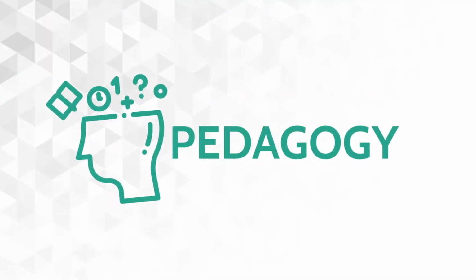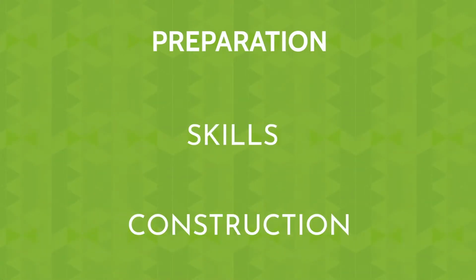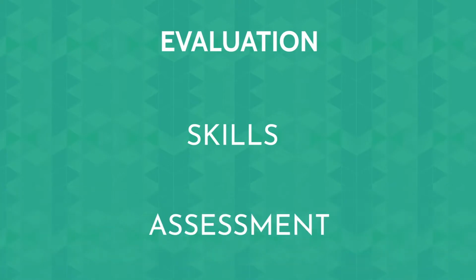Praxar Kayak's unique pedagogical model is divided into 3 phases. The preparation phase prepares the students individually. Phase 2 is where the simulation begins. Students break into teams to form companies. The evaluation section has a variety of tools for assessing the students both individually and as a team.